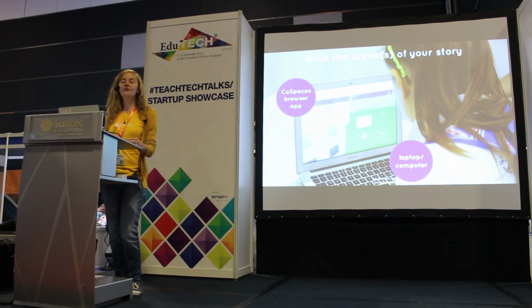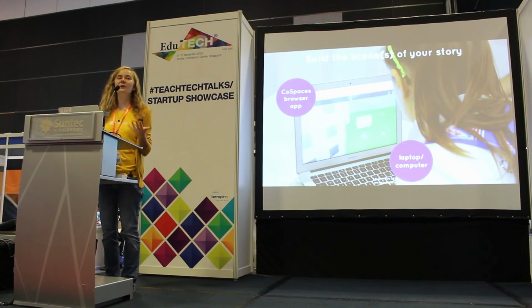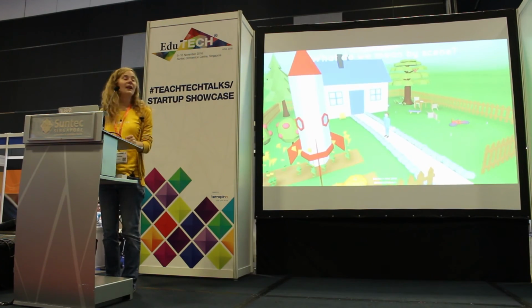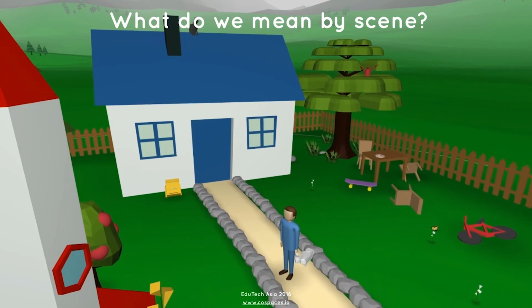Once we have our story, we can start creating the scene. So the next steps that I'm going to show you are done in the CoSpaces browser app, where you would create the scenes for your virtual reality story. A scene would basically be, I think you would start a new scene whenever there's a major change in the setting or a major change in the plot. But you can also create a virtual reality story that has only one scene, of course. What do I mean when I talk about scenes? So here, as an example, you see a virtual reality story that has 4 scenes.